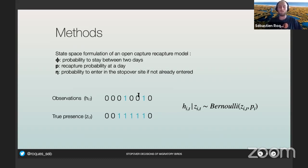0 and 1, not seen and seen. And the thing we want to infer is the true presence of the individual. For example, the birds could have arrived before the first capture and maybe depart after the last capture. These 2 processes are linked by a Bernoulli trial with a recapture probability.